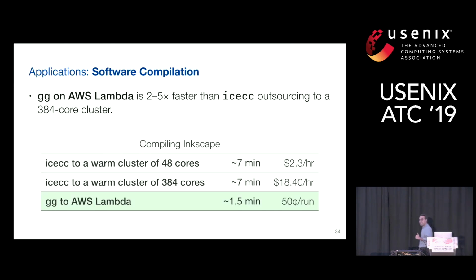So we found out that for medium-sized and large-sized packages, GG can actually improve the speed of compilation by 2 to 5x compared to icecc outsourcing to a warm cluster. And one interesting thing about icecc is that its performance doesn't really improve as you increase the number of cores after some point, because your laptop becomes the bottleneck.